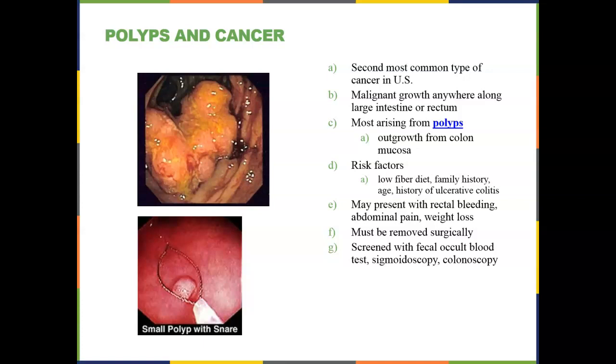Another disorder associated with our large intestines is the production of polyps. As we get older, we are more likely to produce polyps. Polyps are just outgrowths of the mucosal membrane, and most of the time they are non-cancerous, but sometimes they can be cancerous. The likelihood of getting polyps increases with age. If we don't eat a healthy diet with a lot of fiber, or if we have family history of polyp formation, these are all going to influence our production of polyps.